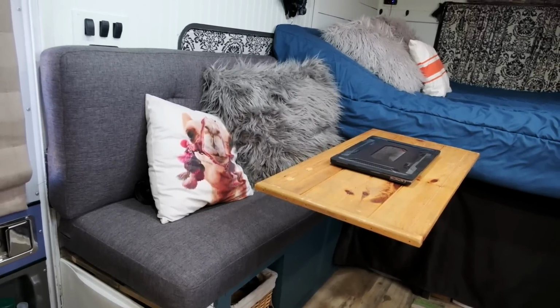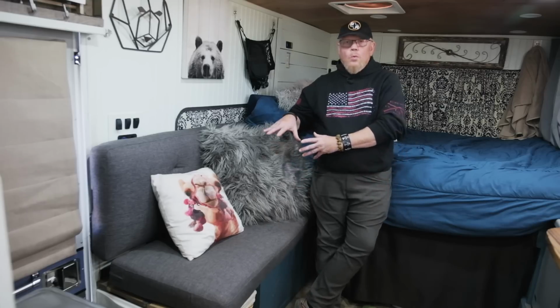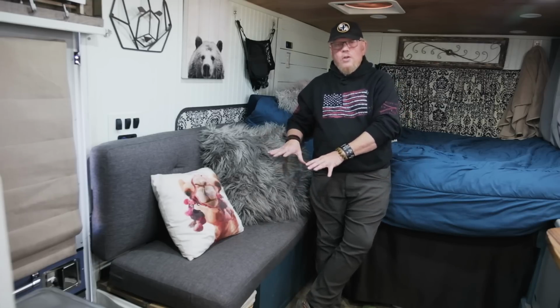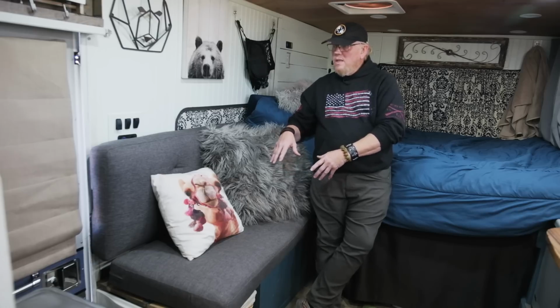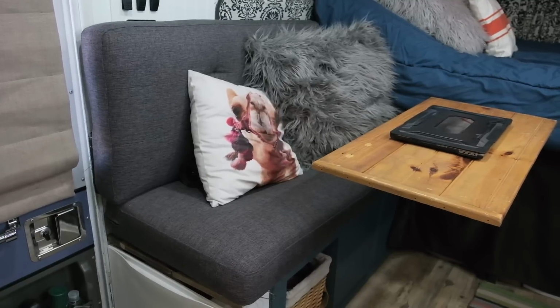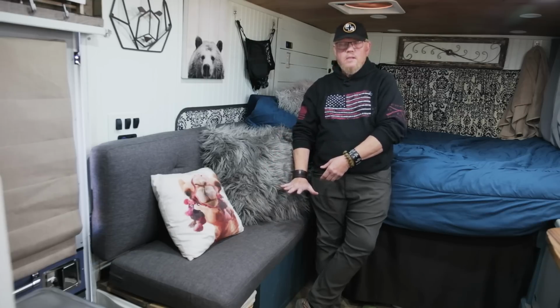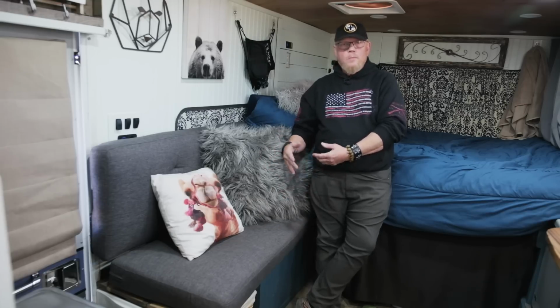When we ripped everything out to do the build, the wheel well on this side was exposed, and we had to frame around it so we could use this as a sitting surface and also a storage. So what we did was buy a couch at a yard sale for 20 bucks. Got these cushions that we use for the couch here, and we hinged the wood that is underneath the seat to be a storage area.